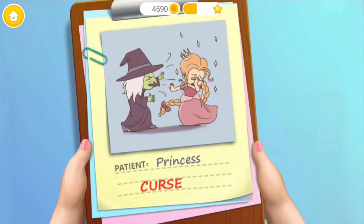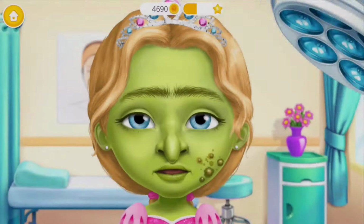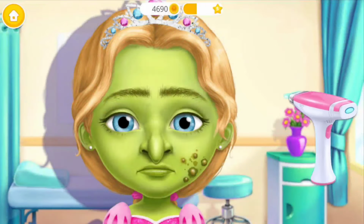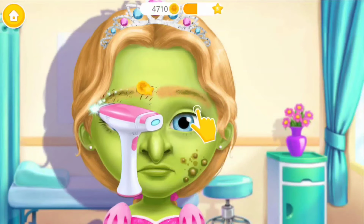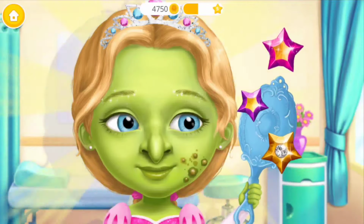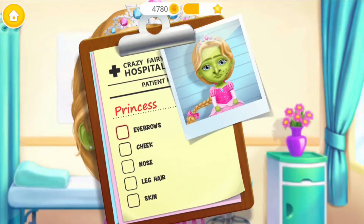Princess Katie. Let's help her. Can you help her? Let's take care of her eyebrows. Let's use the laser. Use ice to relieve the swelling. Super! Eyebrows look much better! Add a check mark, please!